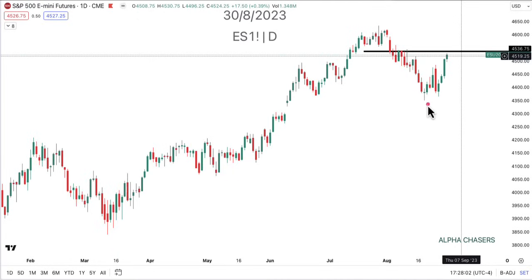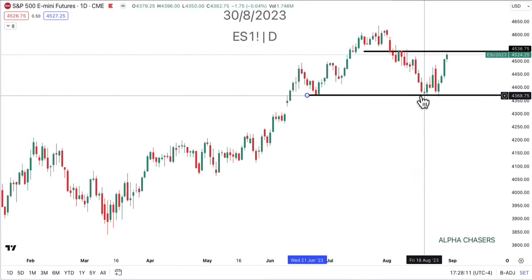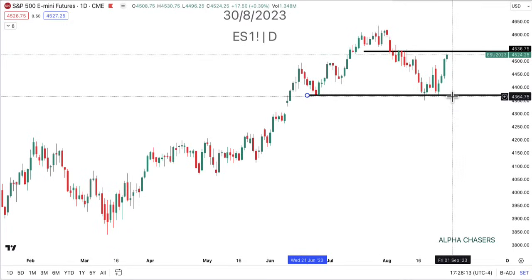The nice thing about that black crow pattern is it ended with a doji. We know dojis are signs of uncertainty, and we've been talking about this level now for about a week and a half, about this level down here and how we're holding in here.